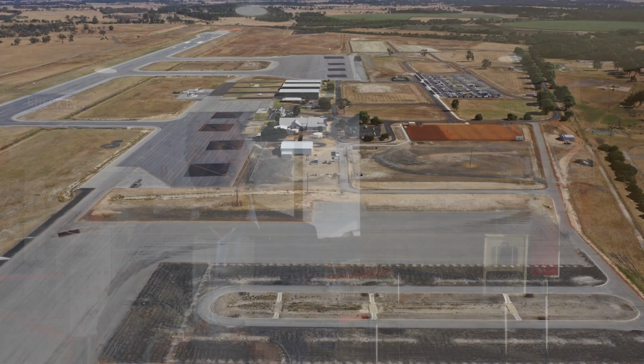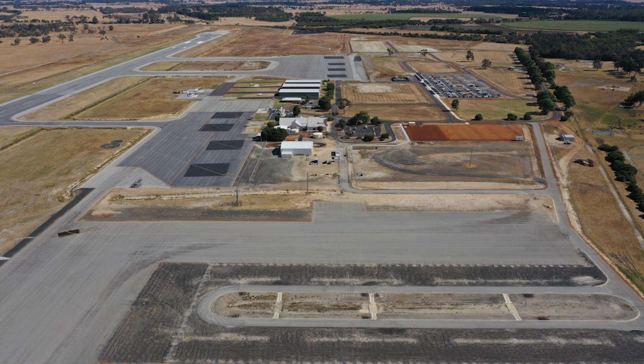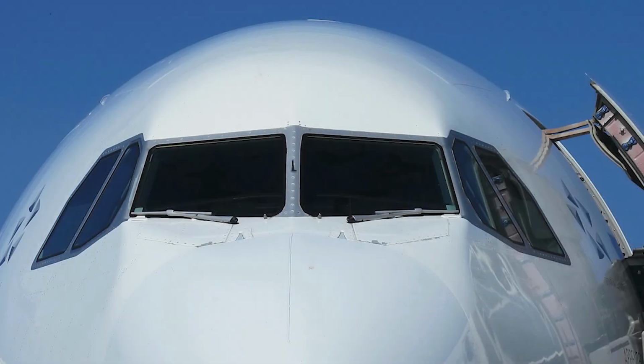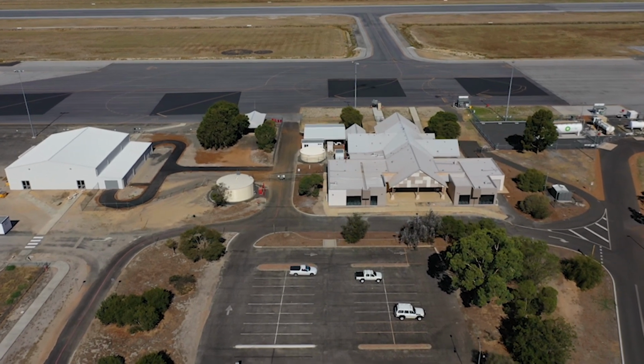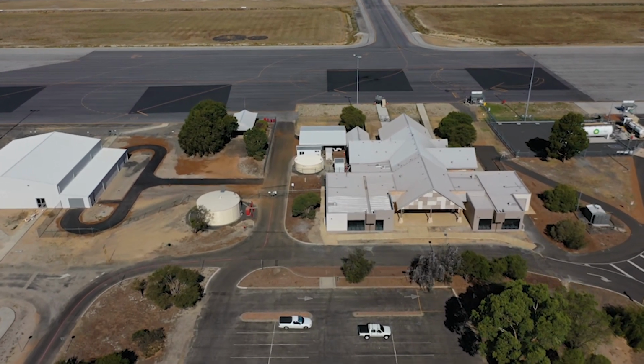We were able to undertake further enhancements to the runway when we received an additional $9 million of federal funding in 2017. We increased the runway capacity to enable use by larger wide-bodied aircraft such as the A330. The runway is now suitable for future international flights and the landing of emergency aircraft, including water bombers.